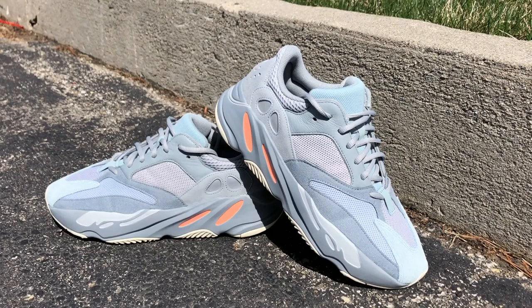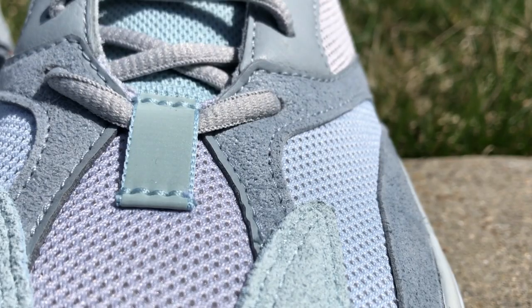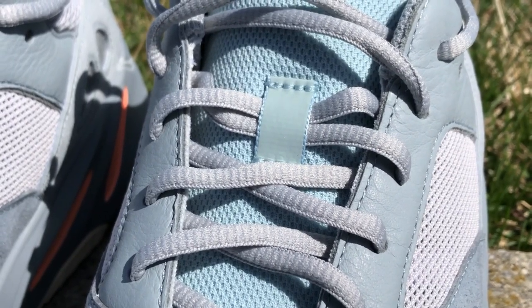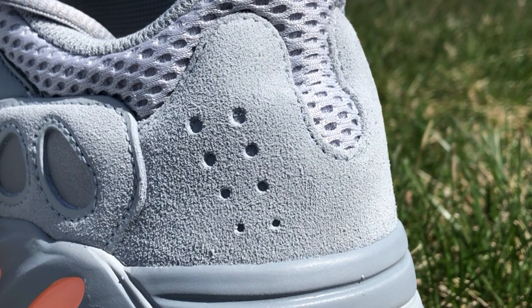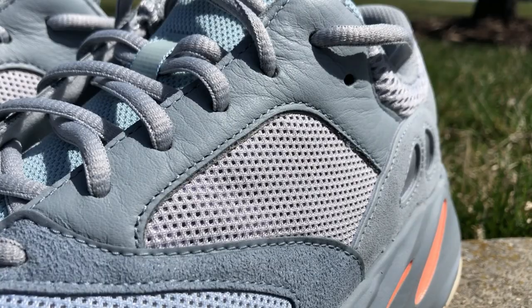And a big thing with the 700 for all the colorways is, of course, the 3M elements that you'll find on two tabs on the top of the shoe down here, up here, more up to the top of the tongue, excuse me. On the medial and lateral sides, you'll see these two little windows, which both have 3M on them there. And at the very back, there are these dots on either side of the shoe that are also 3M. So when you hit this thing with a flash, it really stands out, and I love that. And of course, the 3M stripes right here on this mesh panel. So there's a whole lot going on with the 700.